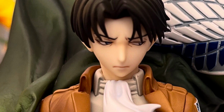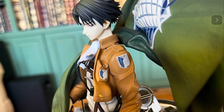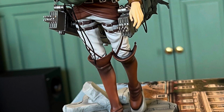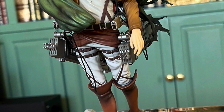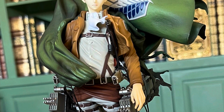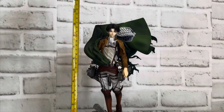From a short distance you don't notice it at all, but I don't want to take away from the beauty of the nose sculpt, the mouth sculpt, the hair, and the side profile. I think those features alone make this figure a very high contender for one of the better figures of Levi on the market. The figure itself is a little over 10 inches tall, with Levi being at 9, which for a 1/7, he's doing his best.